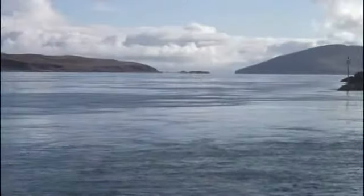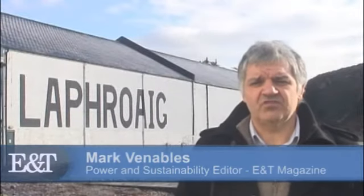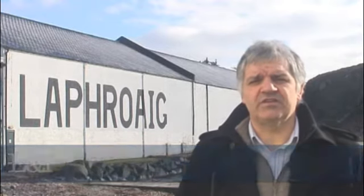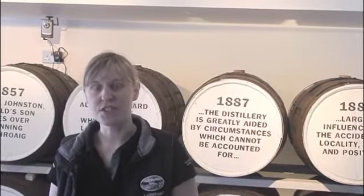Of the 8 malt whisky distilleries on the Hebridean island of Islay, the most famous is Laphroaig. Its rich, earthy, peaty taste is renowned the world over and is a favourite amongst whisky connoisseurs. Laphroaig distillery has been here on this site for almost 200 years now.